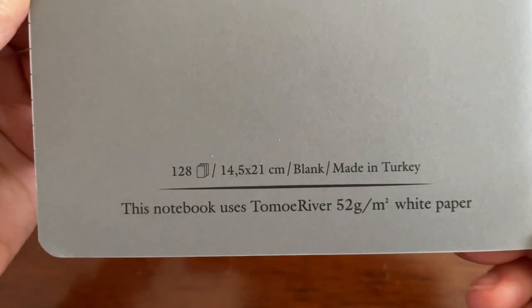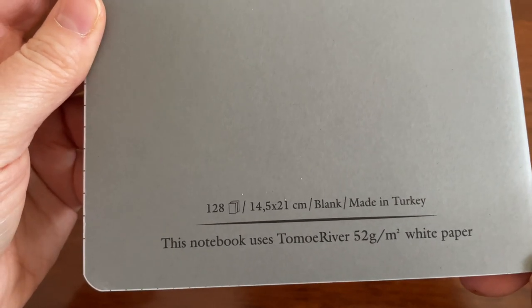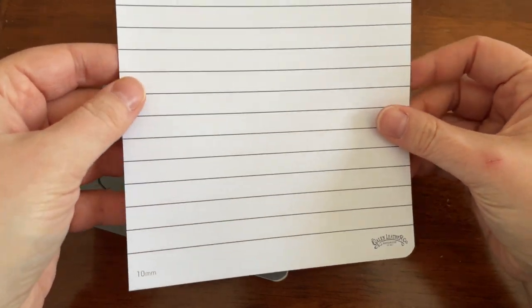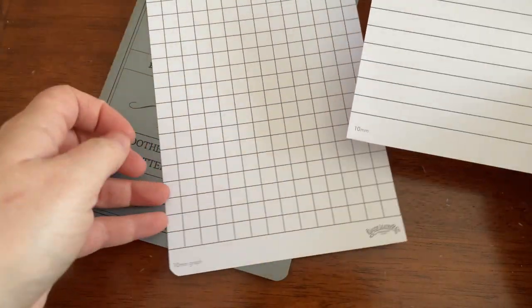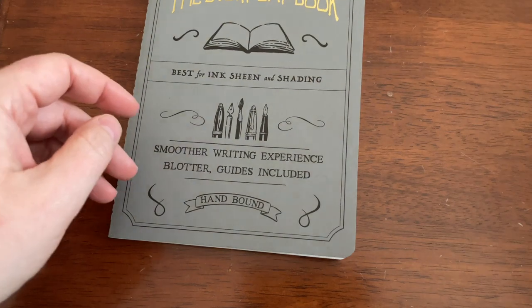In fact, it tells you exactly what it is. 128 sheets, A5 size, blank, made in Turkey, 52 GSM white paper. And this is the older Tomoe River style. Apparently it changed. It does come with the line guides, like pretty much everything does. You've got a 10 millimeter, a 7 millimeter, a 10 millimeter graph and a 5 millimeter graph, and it's obviously cut to fit the size perfectly.